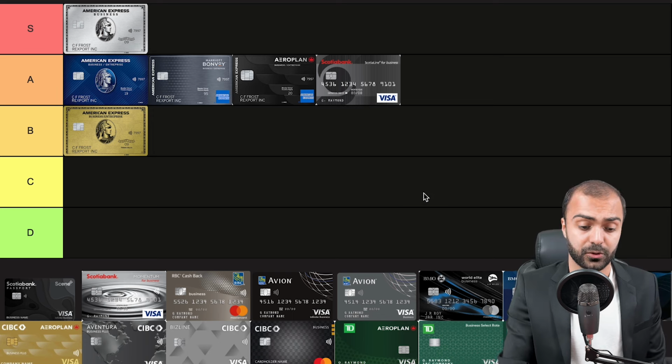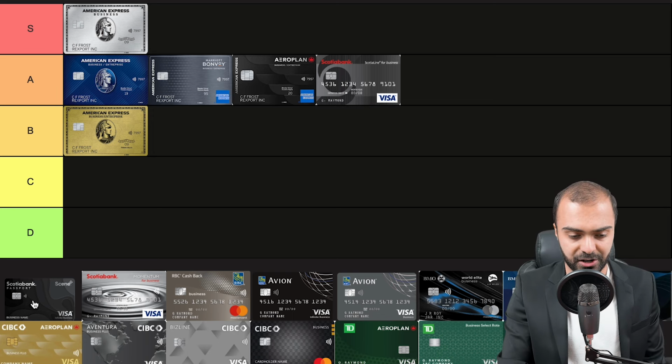Now, next up, we have the Scotiabank Visa Infinite Passport business card.